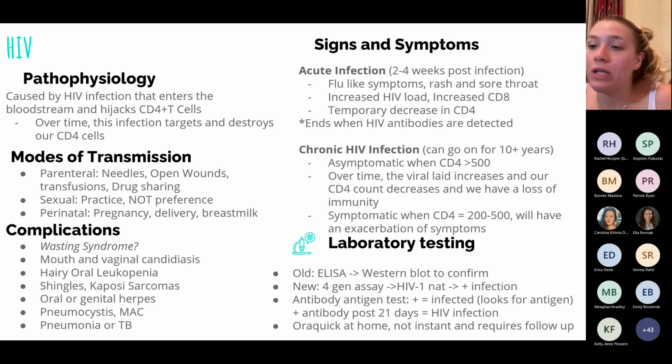Okay. And really, it's important that in this chronic phase, we are continuing to stress the importance of their antiretroviral therapy, stress the importance of practicing safer sex, things like that. So we want to try to avoid all of these complications, which are associated with the reduced CD4 cell count.